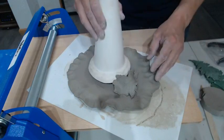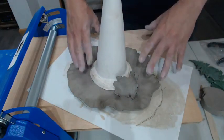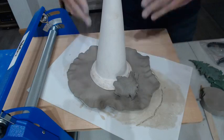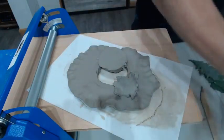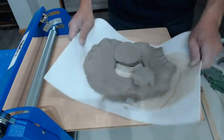Or you may have seen my post of the different pumpkins. Picture this as a witch's hat on a big clay pumpkin. I did one with the nose and eyes on it, and so I want to make witches' hats to go on pumpkins as well. So that's one of the projects that I've got in my head that I'm going to do at some point when I have time.